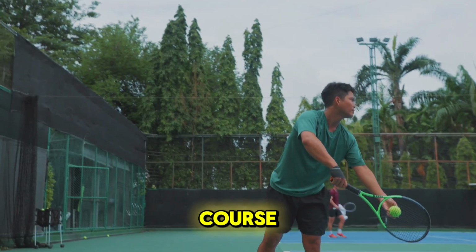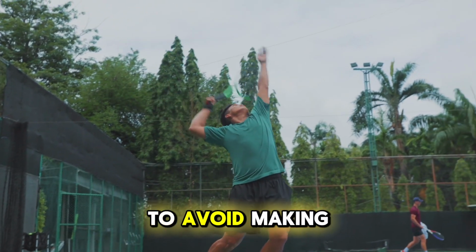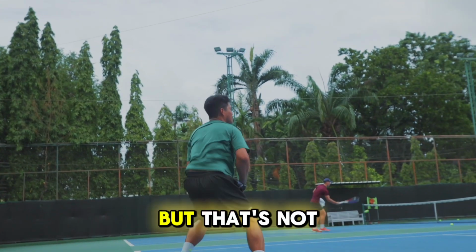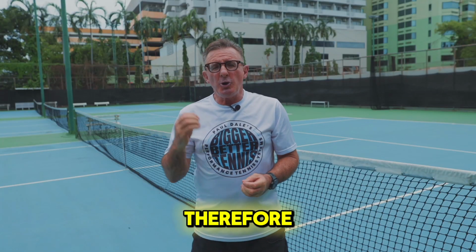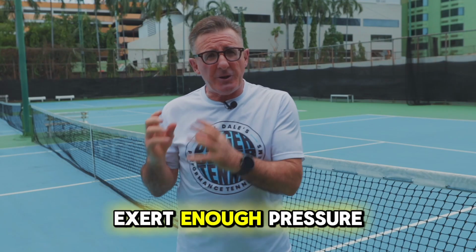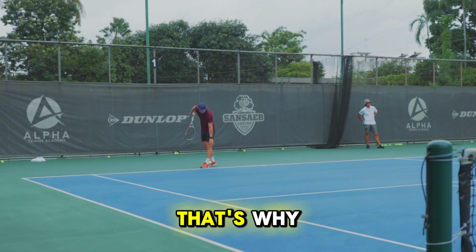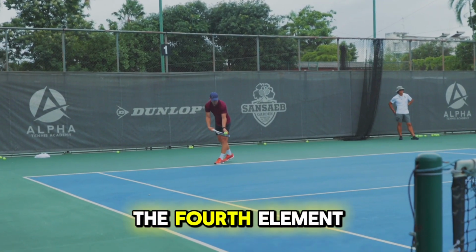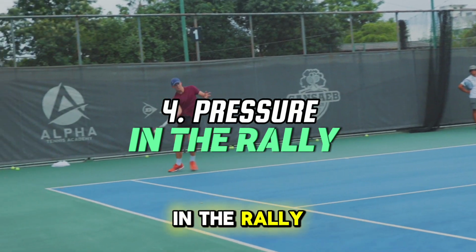We could, of course, play slow and safe balls well inside the lines to avoid making unforced errors. But that's not going to help us against advanced opponents. Therefore, your job is to exert enough pressure during the point that leads us to winning the point. That's why I decided that the 4th element of match play is the ability to apply pressure in the rally.